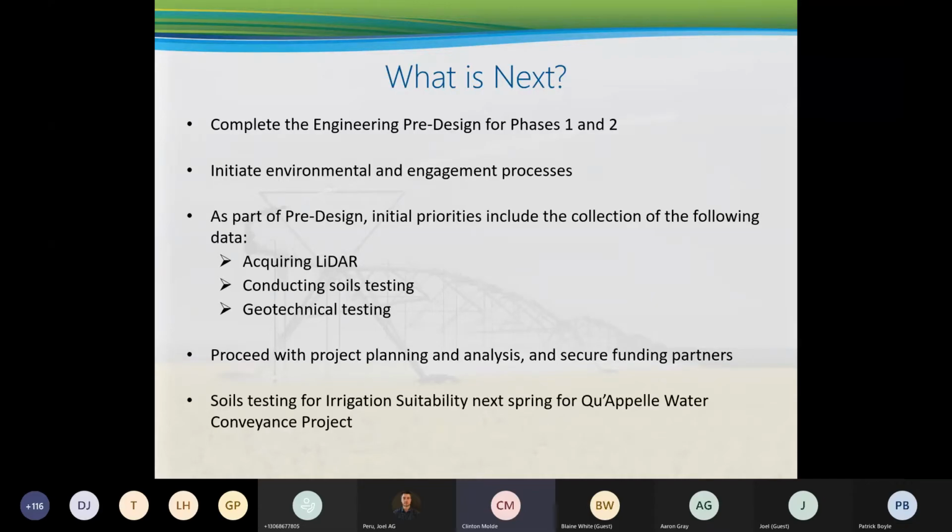We need to conduct soil testing. What I mean by that is we need to go out and sample individual quarter sections of land to give us a sense if that area would be irrigable. And that will directly inform the design for the project. We also need to go out and do geotechnical testing, not only looking at the pump station area along the existing canal and at the reservoir, but also other areas that have not been developed yet, potentially where other reservoirs are and along other canal routes.